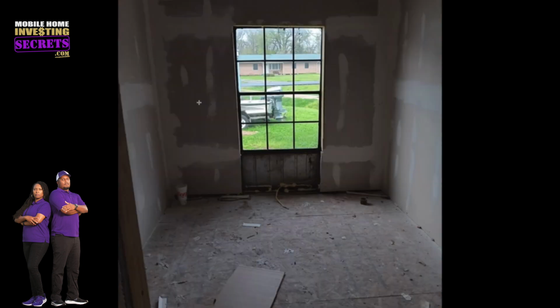Here we go. Replace the walls inside this room. Pull up the floors. They tore down walls. You can see this is the outside metal here. They have to add insulation.